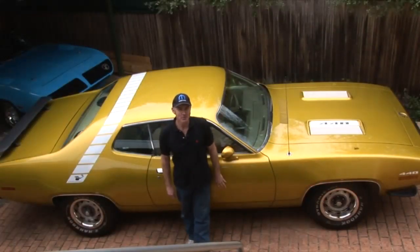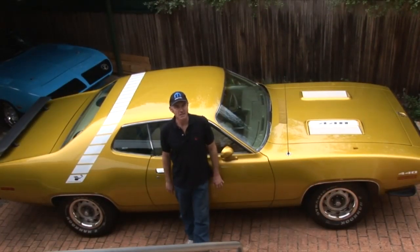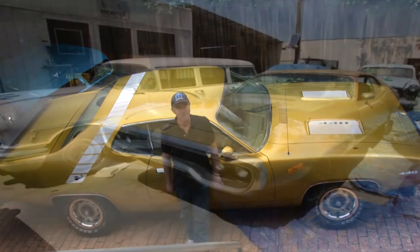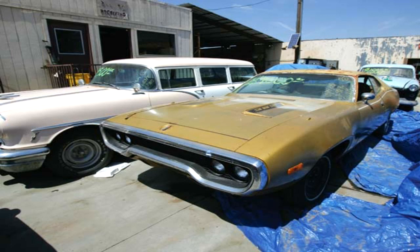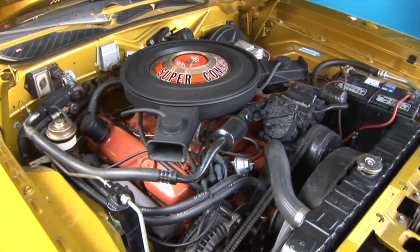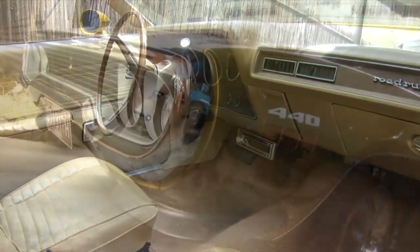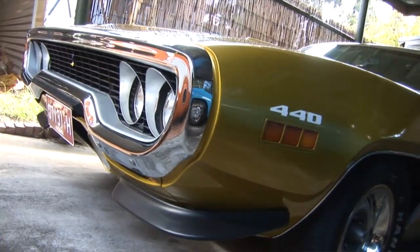This is my 71 Plymouth Roadrunner. I bought this on holiday with my family in 2005 out of Sun Valley in California, a place called Memory Lane. It was sitting out the front of their yard, awaiting restoration. Just a nice original car that was run down in the paint and trim, and mechanically. It runs a 440 four-barrel, 3.23 posi, 727 transmission. Just a nice, original, tight, very smooth car to drive. Good power. It's actually my wife's car.